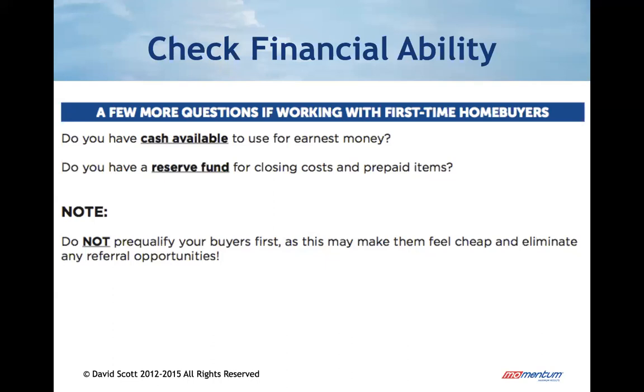Again, do not pre-qualify your buyers first, as this may make them feel cheap and eliminate any referral opportunities. We're going to be very careful when we go through the qualifying conversation to make sure that we're not saying things like, I want to make sure you're pre-approved. I want to make sure you qualify. I want to make sure you have some money. If these are things for the lender to sort out, we're just going to refer them to a lender. That's all we're doing here.